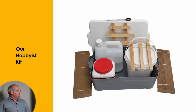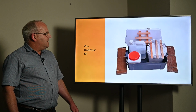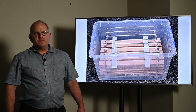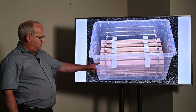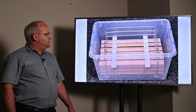We do a range of packages to make it easy. This is just a little hobbyist package which comes with about 170 strips. It's pretty cheap and very simple to make up. It's all the bits and pieces there. And then there's more commercial packages, right up to packages with 20,000 strips. For the commercial packages, it includes these soaker racks, which you put 80 strips in each of these slots. So that means each rack will take 480 strips. Very simple for you to do it yourself.